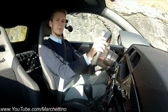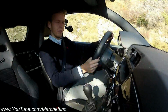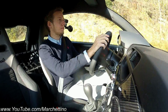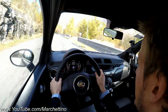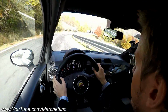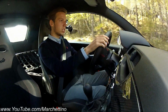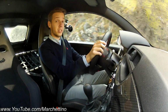In fact, Abarth claims that the Biposto weighs less than a ton, or precisely 997 kilos, but considering that I'm not going to the gym since weeks, I guess we're above 1 ton. After having driven the Biposto for more than 1,000 kilometers, I can say that, yeah, you can drive it around the city. Sure, it's not as comfortable as the standard Abarth 500 model, but with a car like this, you will spend most of the time around winding roads like this and around racetracks.